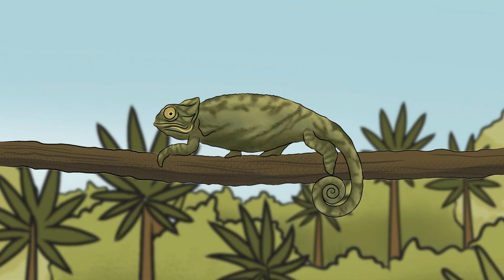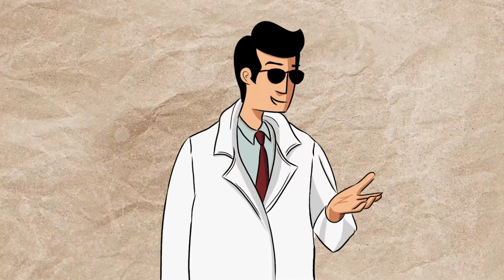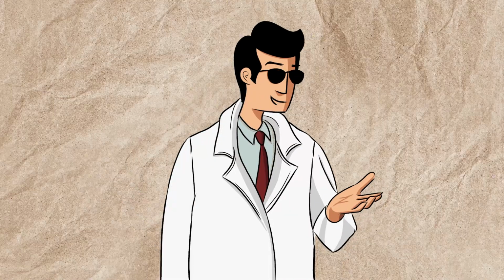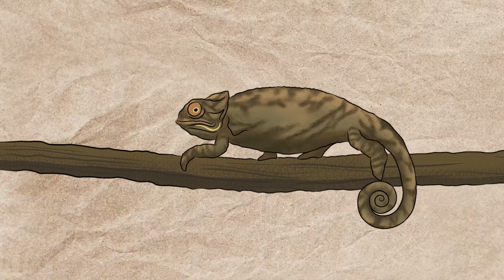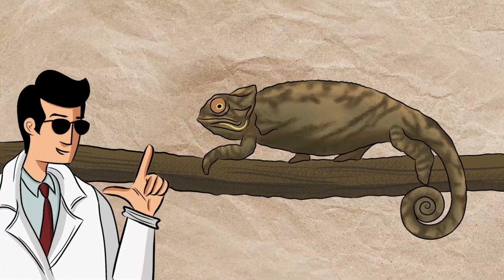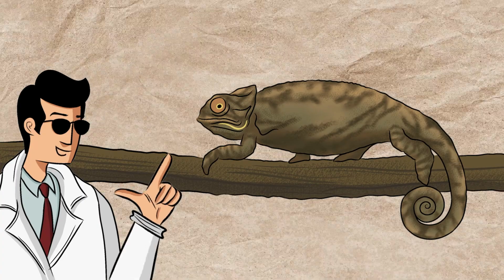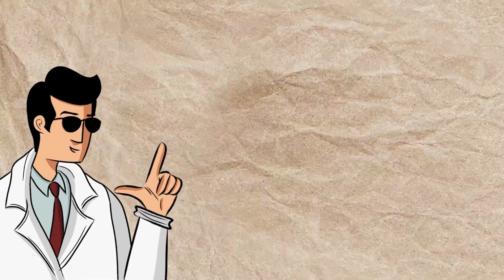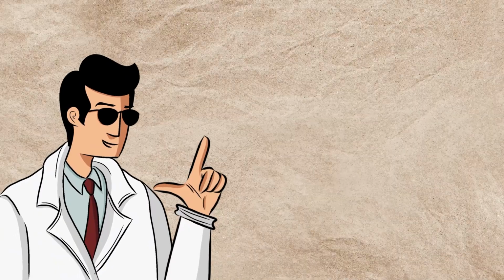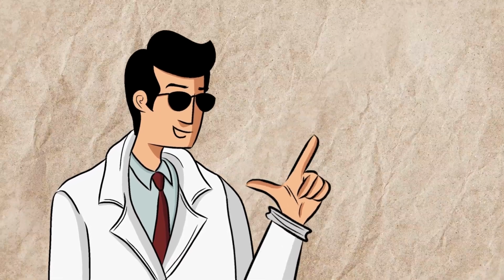Camouflage is the ability of animals to blend into their surroundings, helping them evade predators or sneak up on prey. This survival strategy has been fine-tuned by millions of years of evolution, making some creatures nearly invisible in their environments. In fact, studies show that over 60% of predatory attacks on camouflaged animals fail because the predator simply doesn't see them. Throughout the course of evolution, nature has developed several types of camouflage, each uniquely suited to different environments.